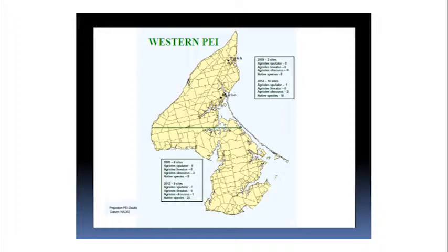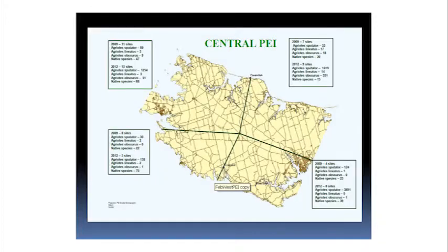Lower down in eastern Prince County, I guess, we had 6 sites in 2009, and we increased that to 9. Again, we didn't have any identified as far as the spitatter were concerned, and the biggest increase really was in the native species, but there still was an increase in the number of spitatter being seen.